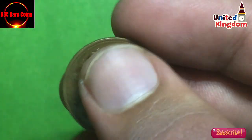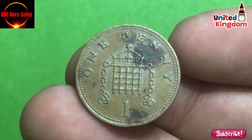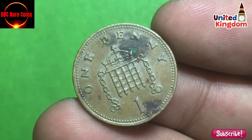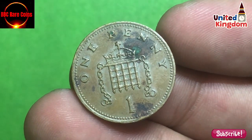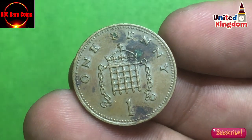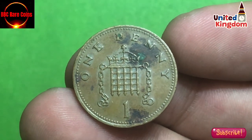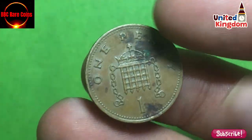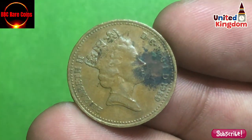wrong planchet errors, where the coin is accidentally minted on the wrong metal disc, off metal strikes, like being struck on a 2p blank, or foreign coin base. These errors are incredibly rare and can make a 1p coin worth thousands, even tens of thousands. One collector's dream came true when they discovered a pristine 1989 penny with an off-metal strike, and it fetched an unbelievable $77,000 at auction.